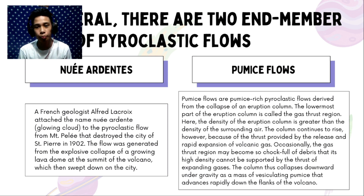The second one is the pumice flows. Pumice flows are pumice-rich pyroclastic flows derived from the collapse of an eruption column. The lowermost part of the eruption column is called the gas thrust region. Here, the density of the eruption column is greater than the density of the surrounding air. The column continues to rise, however, because of the thrust provided by the release and rapid expansion of volcanic gas.